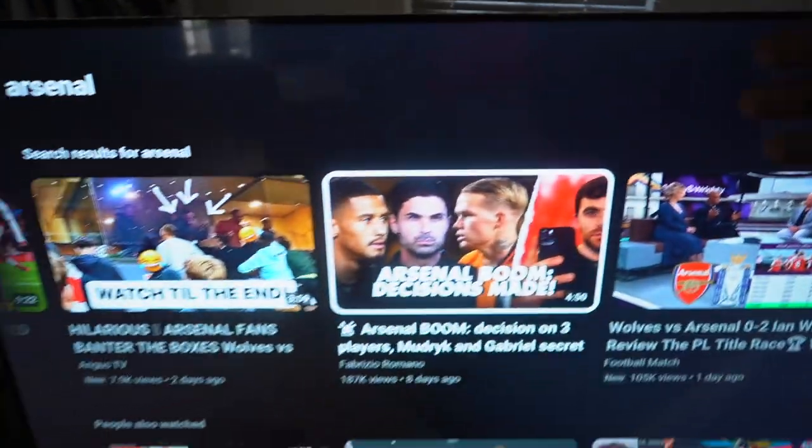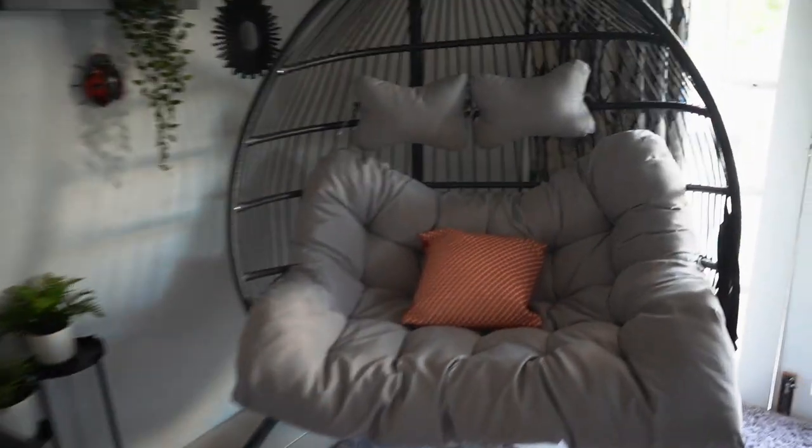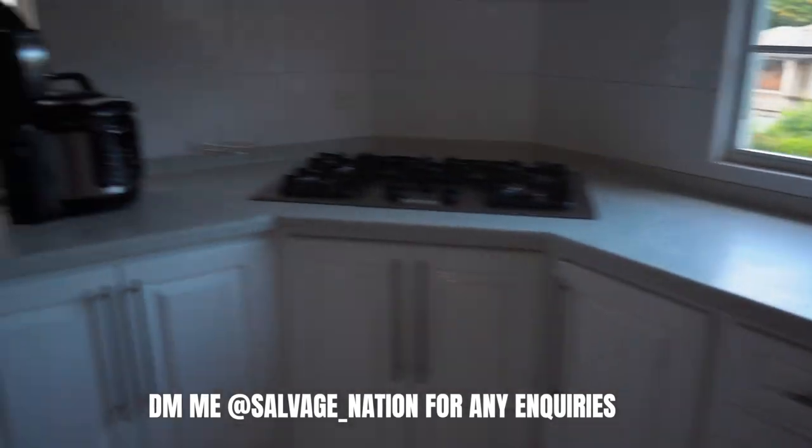Check this out, nice big old TV there. Coming down, it leads into this kind of living space. Have a look at all of this. I'm gonna test this out later. And then that leads out onto the rear balcony. Have a look in the back, got nice views there. Comes into the kitchen. Have a look at the size of this kitchen, man. Nice, big, spacious kitchen. And guys, all of this is gonna be going onto Airbnb very soon.